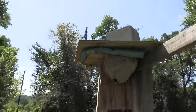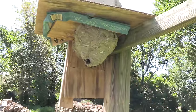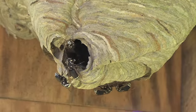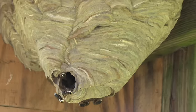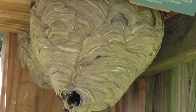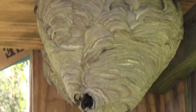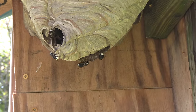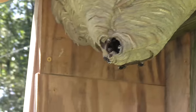They are doing gravy. Lots of activity, especially for this time of year. Got some builders on the bottom here. It's doing really well. I'm really happy with it.